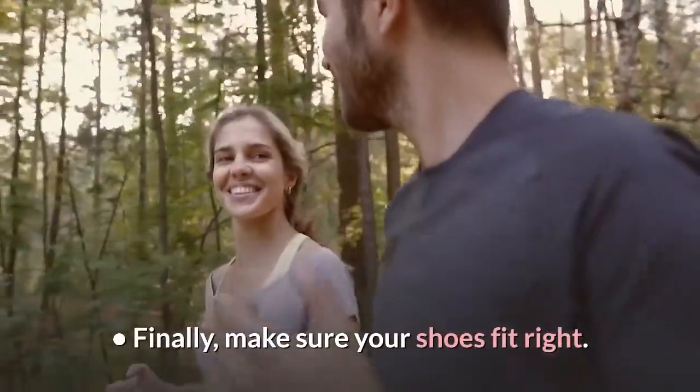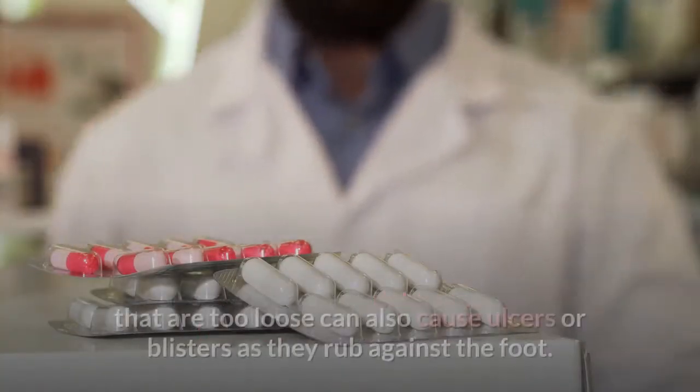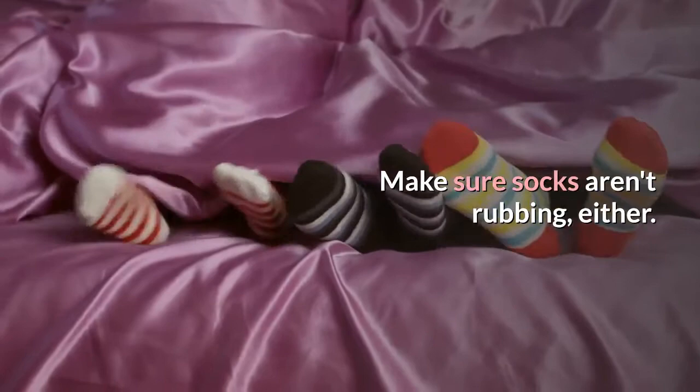Finally, make sure your shoes fit right. Shoes that are too tight can cause blisters and calluses. Shoes that are too loose can also cause ulcers or blisters as they rub against the foot. Make sure socks aren't rubbing, either.